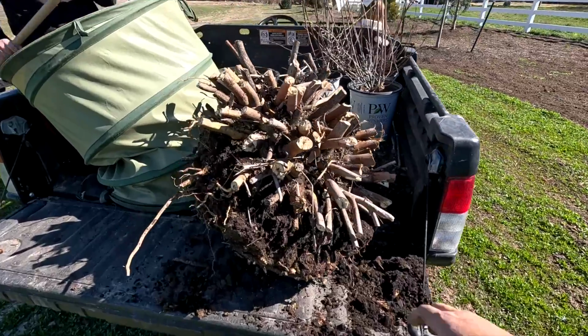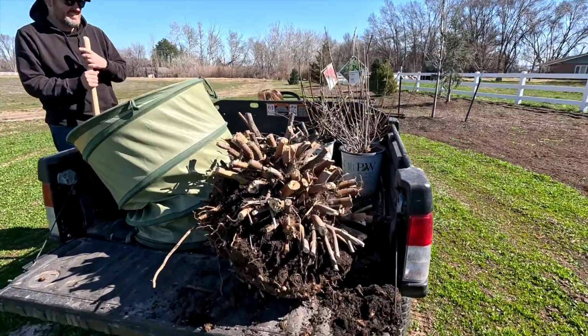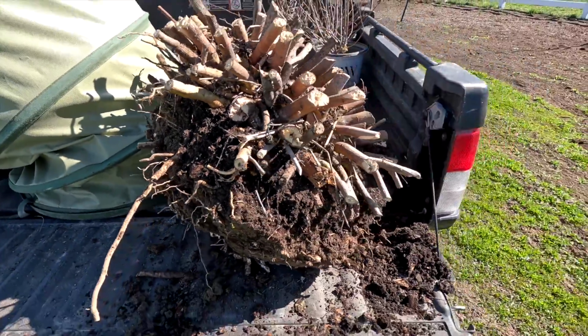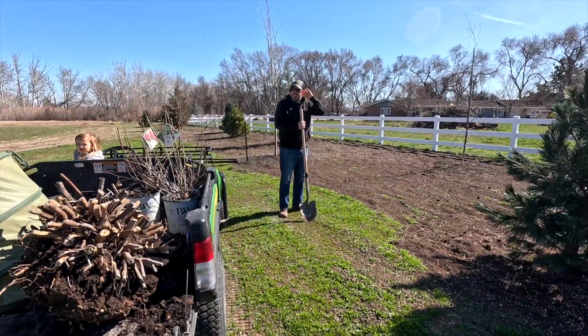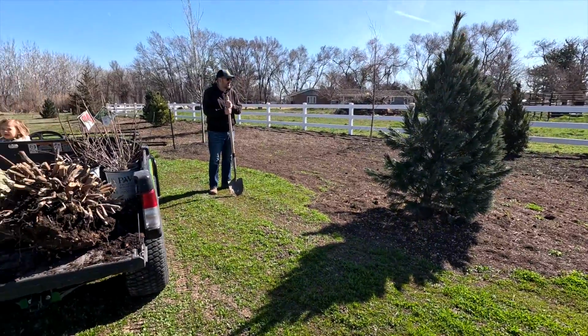Well, we managed to get the hibiscus out of the ground. Oh, I got it out of the ground, but I couldn't get it up into the Gator because, oh my gosh, that soil is wet and it's a huge root ball. But here we are out in the dirt lands, and we're just gonna pop it somewhere out here.